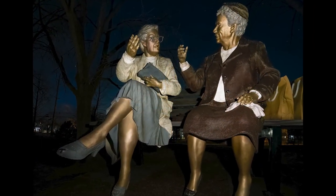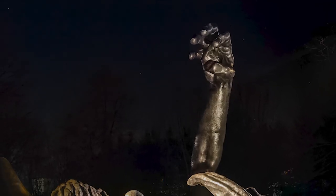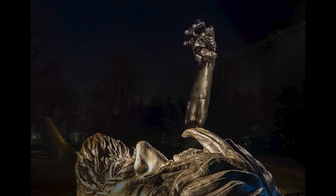To give you an idea about the size of some of these sculptures, the larger ones range between 30 and 40 feet in height.